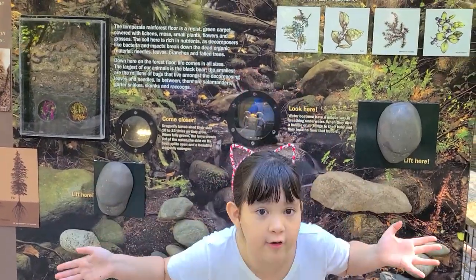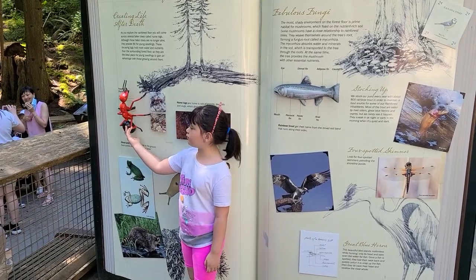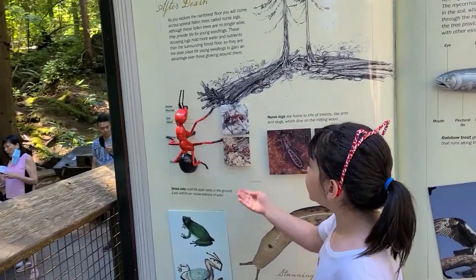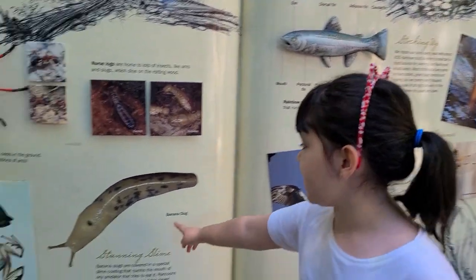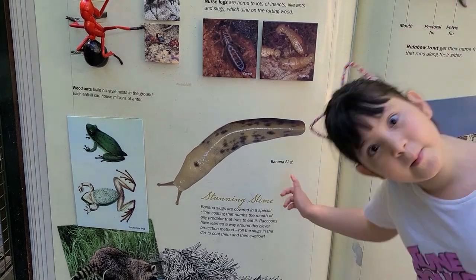Imagine you have those in your house. These are called woodpeckers, and they're really attached to wood. See, woodpeckers. The woodpeckers are really competitive. And this is the banana slug, because it looks more like a banana.